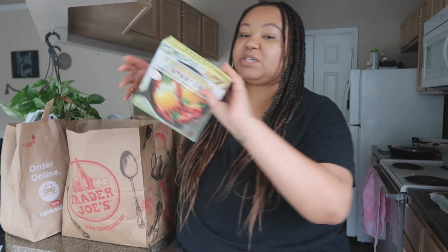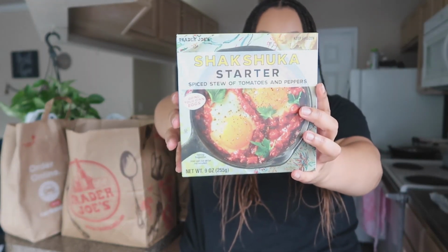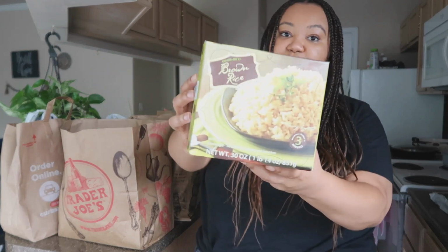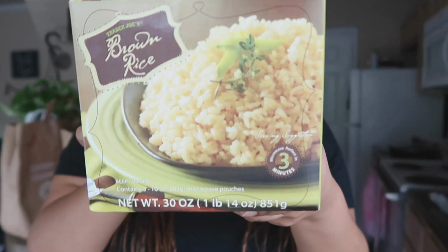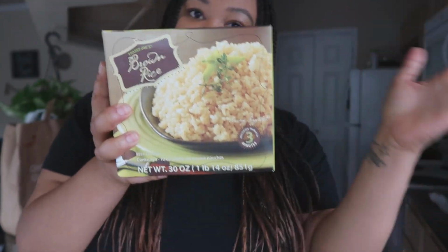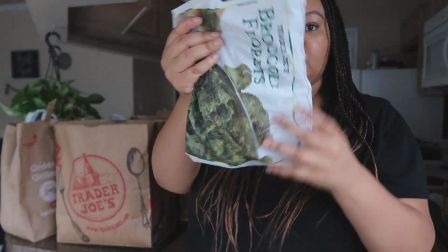A shakshuka starter, which is every week on repeat. I actually have 1 or 2 in the freezer, so that's just like backstop. This week I got the brown rice instead of the jasmine rice. I thought that I would work a little bit of brown rice into my diet and my sushi and the things I use rice for. And another broccoli.